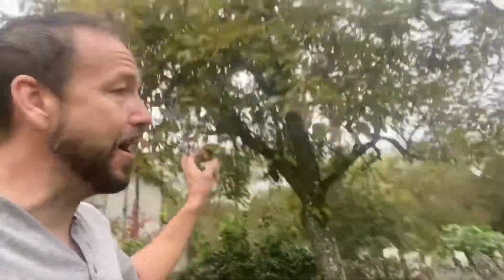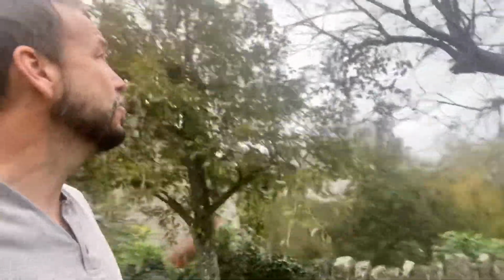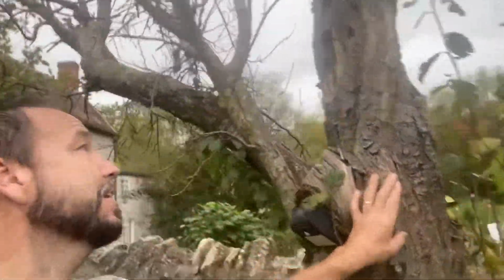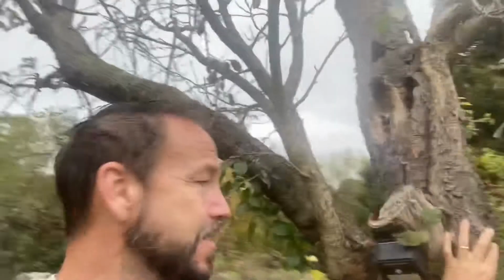This one here, which fruits slightly earlier, this is another pear tree. This is all gone. All the pears have dropped. And then this is our plum tree, which is a little bit worse for wear, as you can see. It's actually a really, really heavy fruiter. Even though it looks like it's struggling, there is certainly some damage on it.